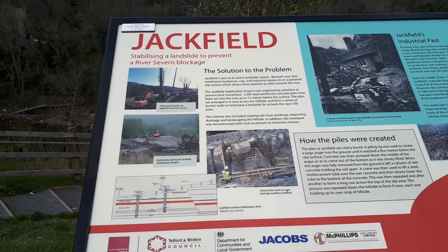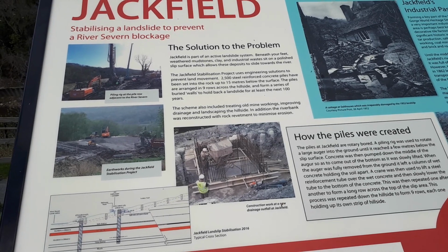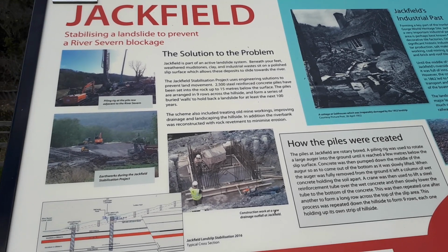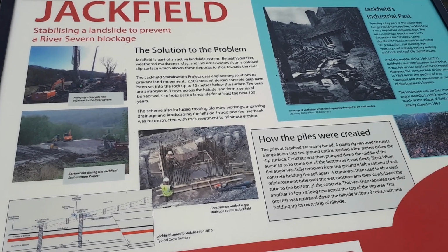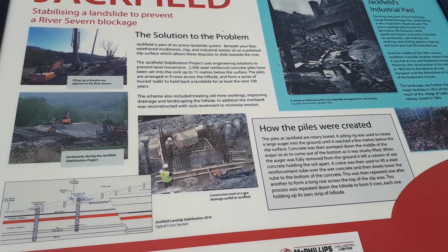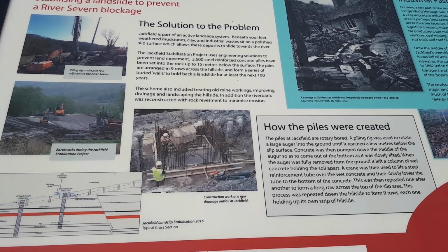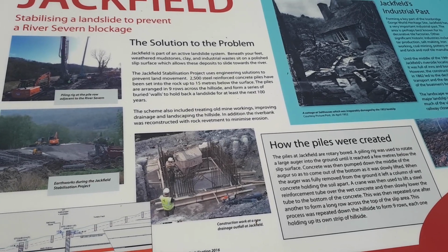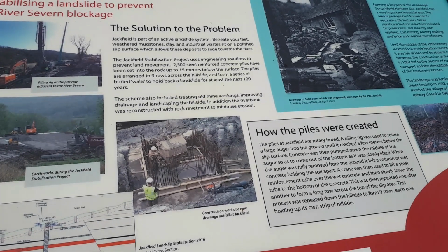Jackfield, stabilising a landslide. The solution to the problem. Jackfield is part of an active landslide system. Beneath your feet, weathered mudstones, clay and industrial waste sit on a polished slip surface which allows these deposits to slide towards the river. The Jackfield stabilisation project uses engineering solutions to prevent land movement. 2,500 steel reinforced concrete piles have been set into the rock up to 15 metres below the surface.